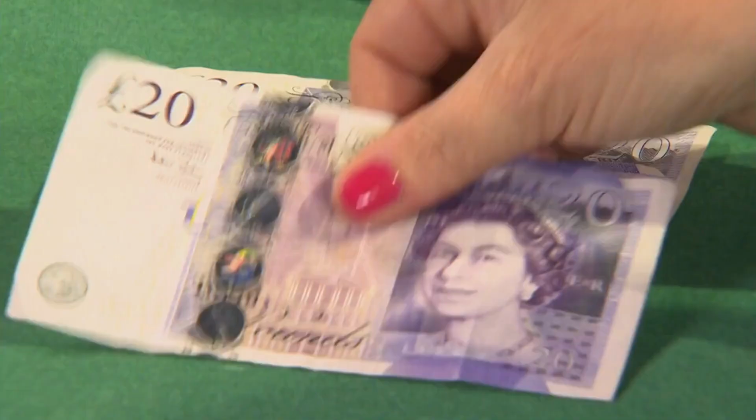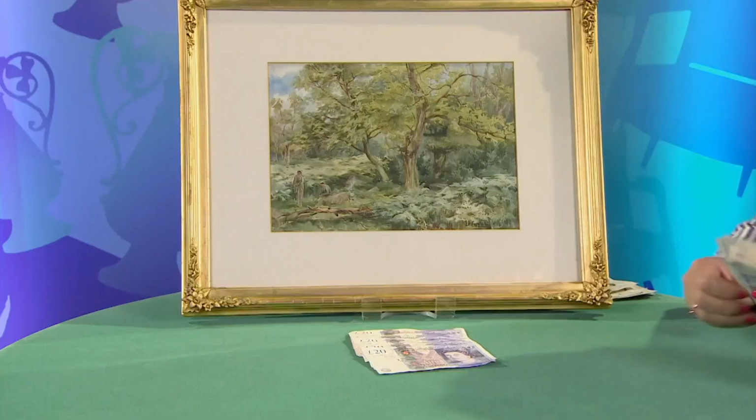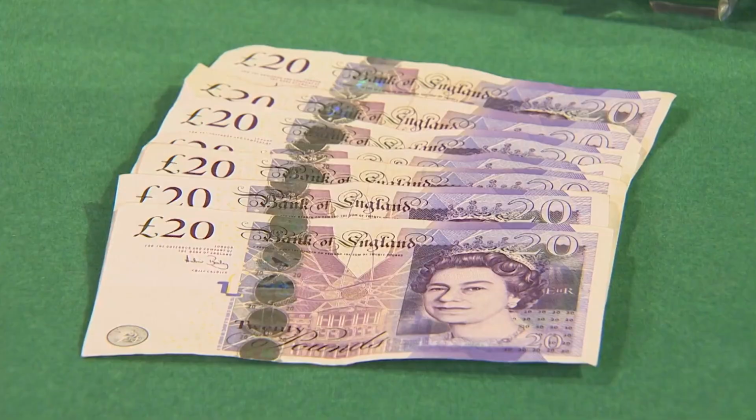So, 20, 40, 60, 80, 100. How are we doing, Val? Not yet. 120, £140. You're going to have to help me here if you're disappointed with that figure. What sort of figure were you looking for, really? Well, more than that. I gathered that. Right, OK. £160. You want a second opinion, don't you? Yes. I think you're about to get one. OK.